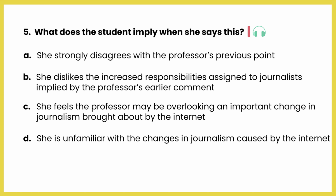Five. What does the student imply when she says this? It seems like that's not the only major change. I mean, sure, there's a lot more information out there, and when there's confusion, it's important for people to have journalists they can trust to do fact-checking, find out the important details and reasons for major events. Get the big picture of what's actually going on. But isn't the fact that there's so much more information out there also a big change for the journalists too? I mean, can't they now use information from blogs and social media and chat rooms, things like that, to make their job easier?